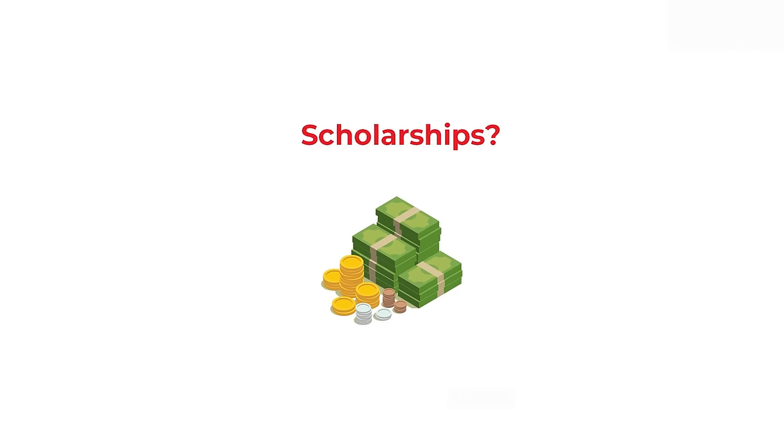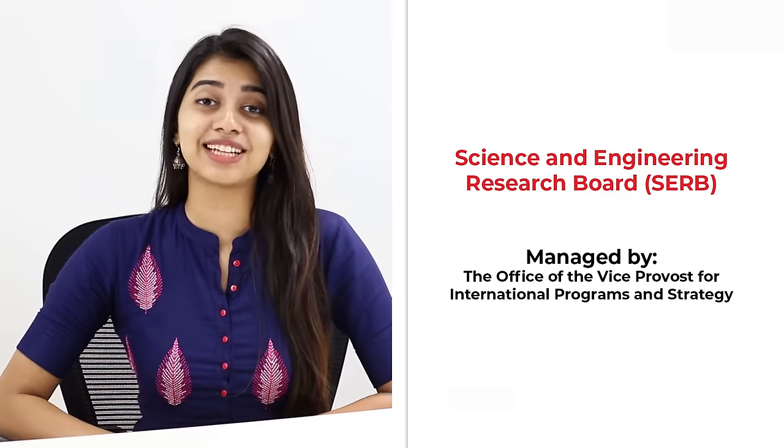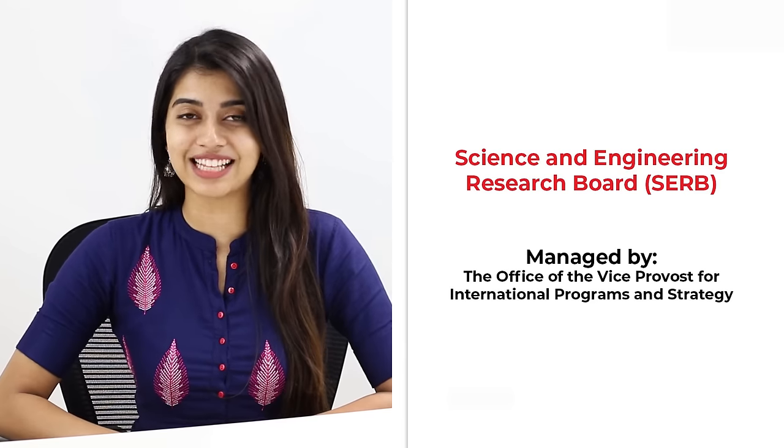Looking for a scholarship? While most of the students who apply for the master programs are self-funded, there is a board that handles fellowships for deserving Indian students. It is called the Science and Engineering Research Board Fellowship Program India. It is managed by the Office of the Vice Provost for the International Programs and Strategy.